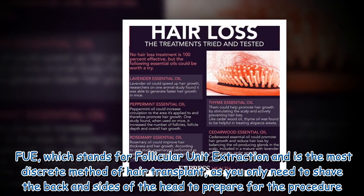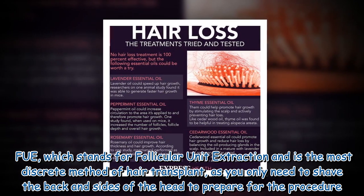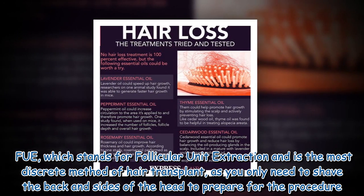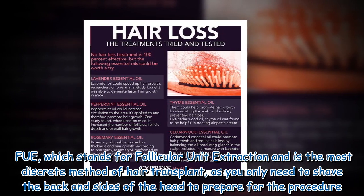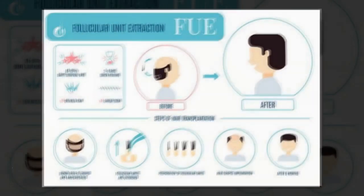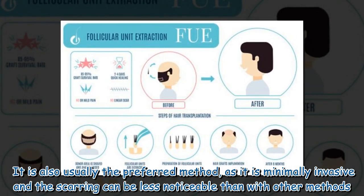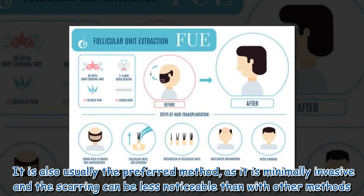FUE, which stands for follicular unit extraction, is the most discreet method of hair transplant, as you only need to shave the back and sides of the head to prepare for the procedure. It is also usually the preferred method, as it is minimally invasive and the scarring can be less noticeable than with other methods.